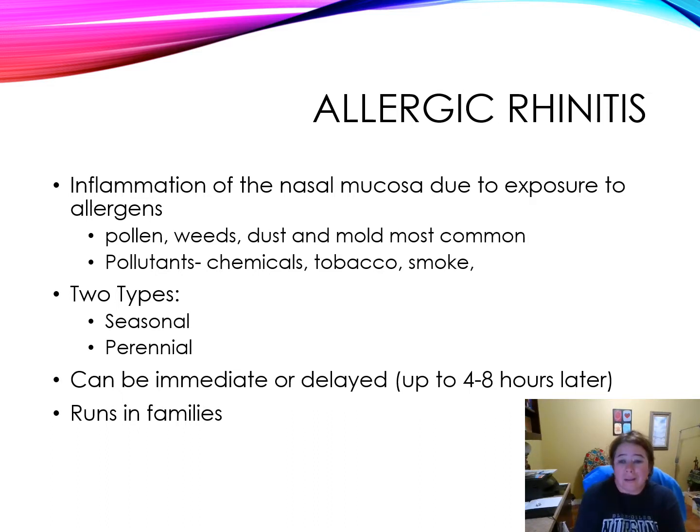I will tell you that if mom and dad suffered from allergies, you're more likely to suffer from allergies. I can say now that as I'm getting older, and especially with children in the house, I'm like, that one has allergies, and that one has allergies, and I have allergies. So they most likely got it from me. We'll have to go to therapy later because I gave them allergies.